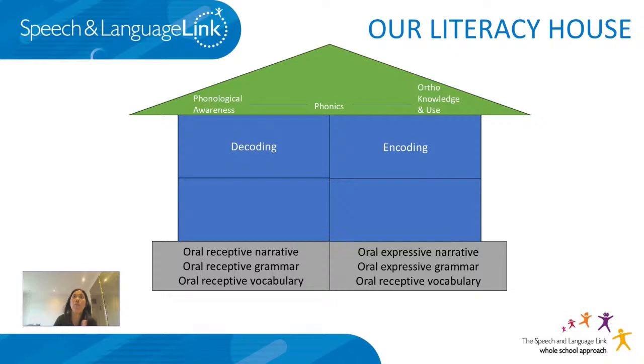And then the second tool you can see in the roof is phonics. Phonics, as you all know, is matching of the letters or groups of letters to speech sounds. For example, going back to mummy, the letter M makes the sound and the letter U makes the sound. And this skill helps children read and spell new words by sounding them out, matching them to letters, and supported by phonological awareness, the first tool I mentioned, they can start blending those sounds together to create recognisable words.